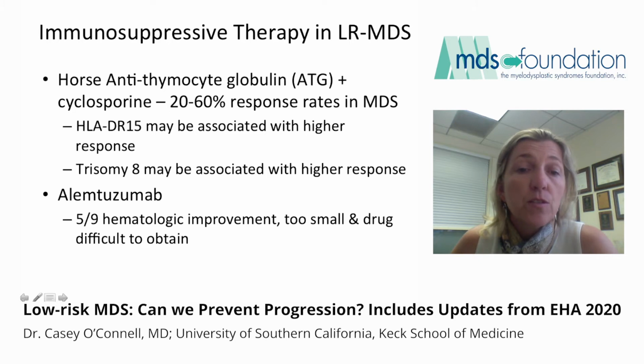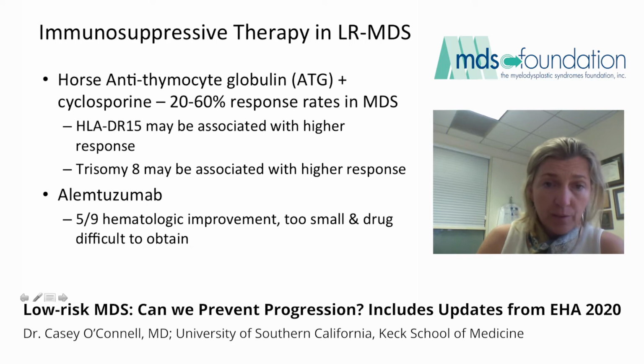Another drug that's been used is called alemtuzumab, but I won't say much about it since it's no longer really available easily on the market.